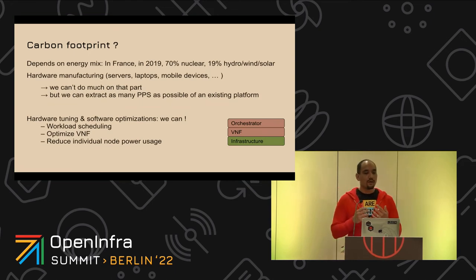Of course, we talk a lot about carbon footprints. It really depends on the energy mix, because in France, we're lucky to have a lot of decarbonated energy: that's 70% nuclear, and 20% renewable. But that's not the only thing when we talk about carbon footprint. It's about manufacturing, and also what we can do to improve that.